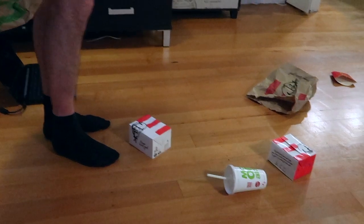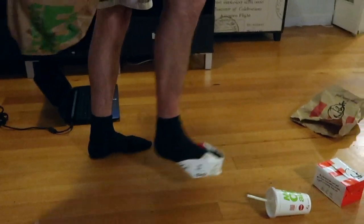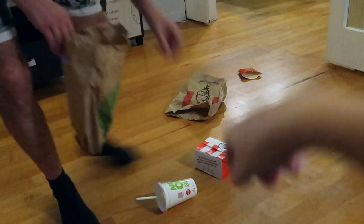And that's just my feed. No, that one's still got food in it. Don't you dare squash it. Don't. Oh, it's the other one. That one still has food in it. Give it to me. Oh, saved.